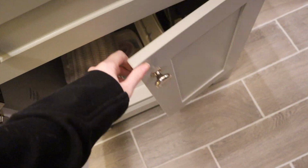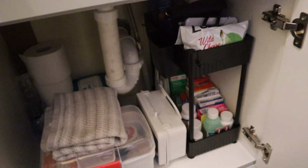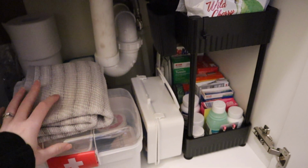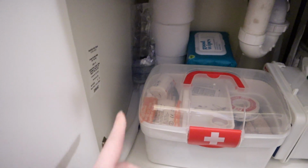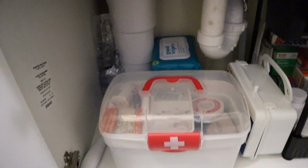And then, let's see, this is what the bottom looks like. I wish I could have shown you how bad it was. It was so bad, but you know, you can't win them all, and that's okay. So this is how it turned out. We just have some toilet paper back there, the cleaning wand and some wand things back there, some booty wipes.